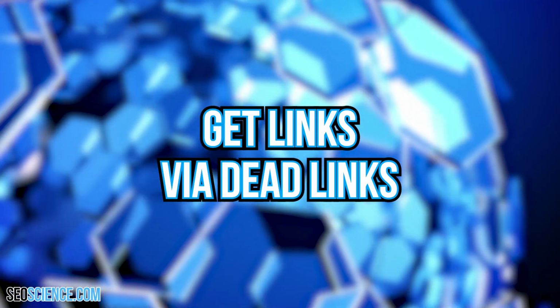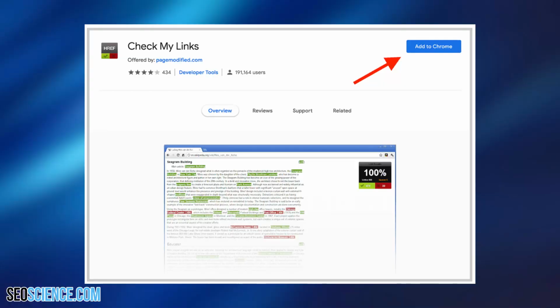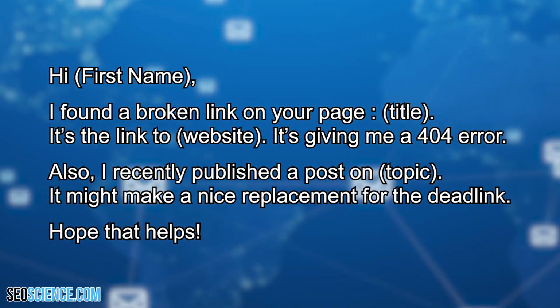Get links via dead links. This is also known as broken link building. To use this strategy, first install the Check My Links Chrome extension. Then scan a page that you want to find a dead link. When you find one, email the person that runs that page, usually the author of the content or the website's webmaster, a personalized version of this email script.